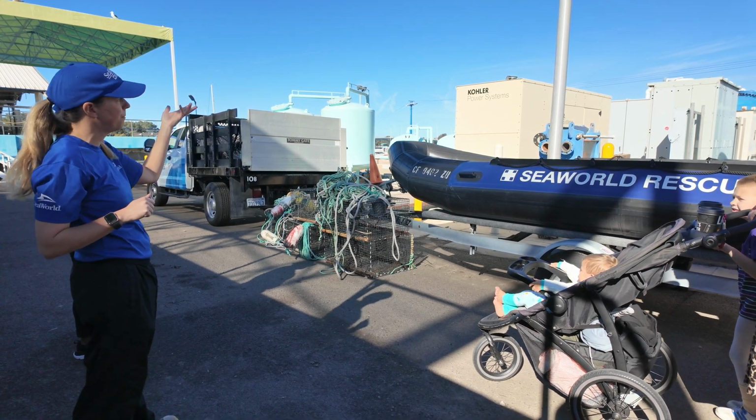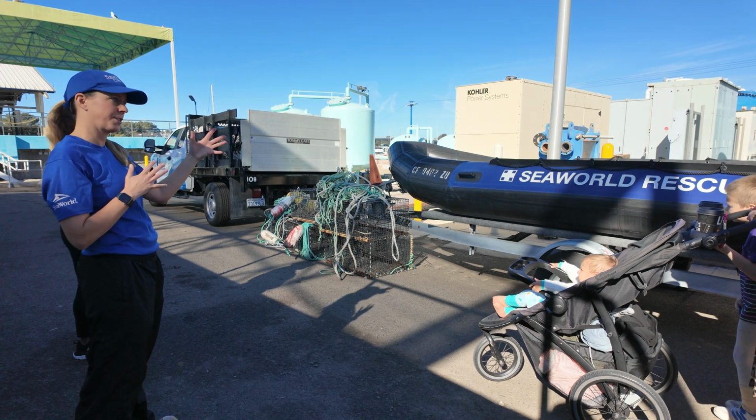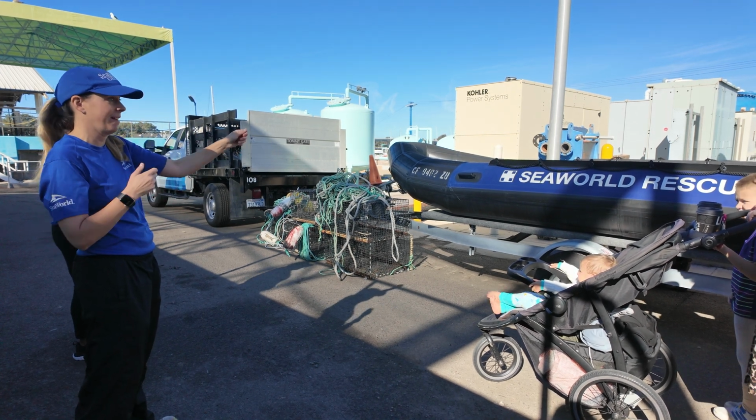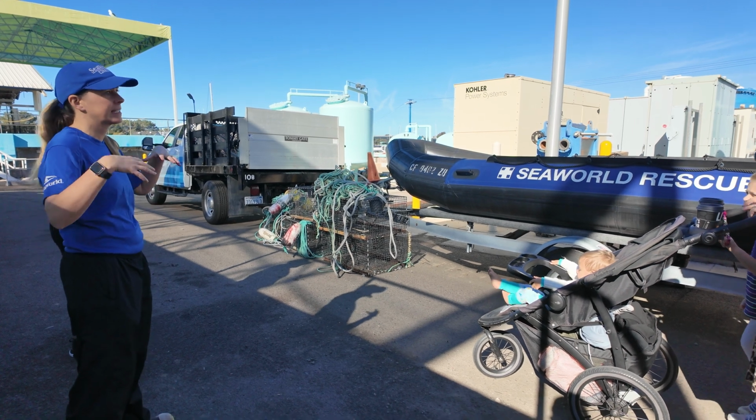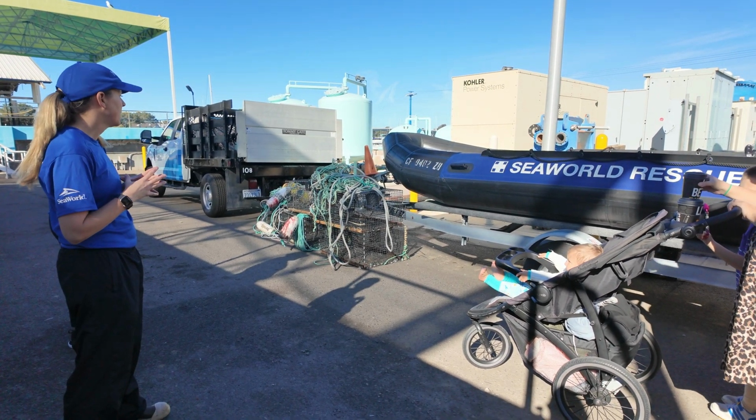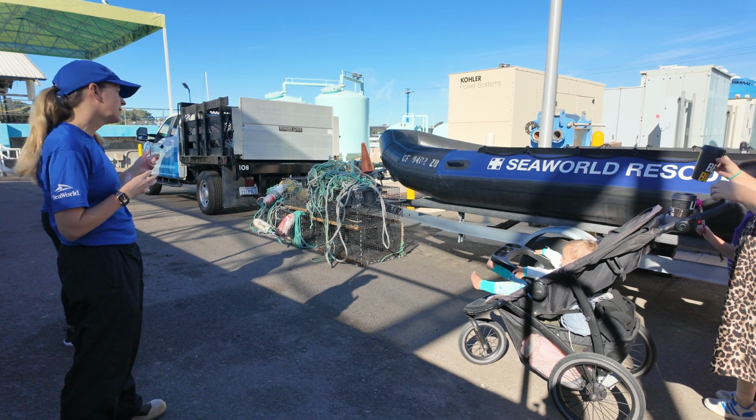We also have our boat that's in the middle of the park. That's our spotter boat. This is the boat where all the action's happening. We're cutting lines. It's helmets, vests, very safe. What kind of whale was it? I believe this was a humpback whale.